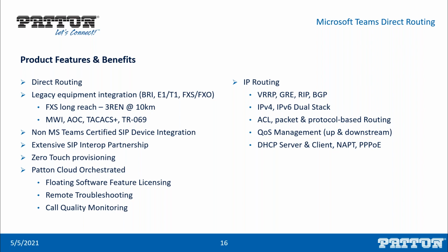And they not only act as a voice service, but they can act as a complete IP routing device supporting VRRP, GRE, RIP, BGP. So basically the well-known routing protocols. All of them come with a dual stack of IPv4 and IPv6. It has a built-in ACL, packet and protocol-based routing. You can have QoS management for upstream and downstream. It can act as a DHCP server or client. It can provide NAT or PPPoE. So basically, that's a summary of the features which are supported on the Patton devices.